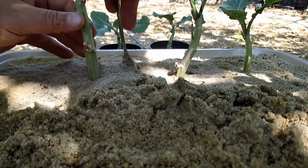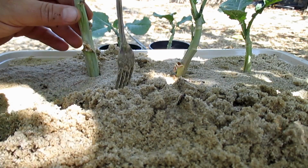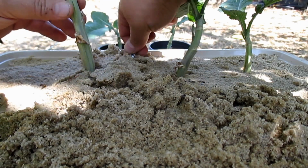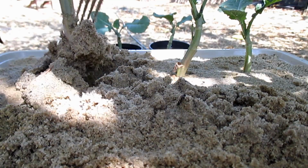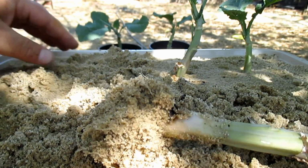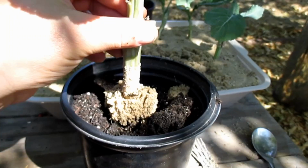And during the 5 weeks that these were rooting, I never added any sort of nutrition to the sand. Just watered it every couple days. The sand retains water very well. And I did put some 1/4-inch drainage holes at the bottom of this container. And once the sand is wet, it's going to hold itself together. It's not just going to rush out the bottom like an hourglass.